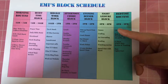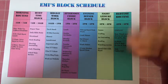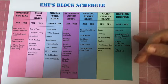And then my leisure block is for games, crafting, art journaling, reading, watching movies, and spending time with Rainy. And then at 8 o'clock every night, I unplug from my phone.